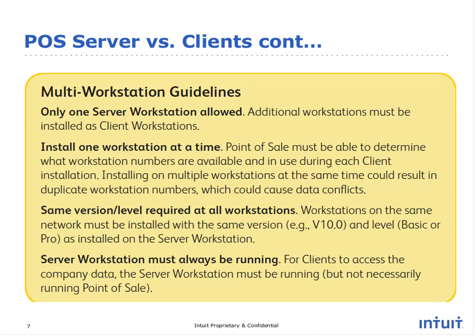So same version level required at all workstations. I can't have POS Basic at 1 and Pro at the other, okay? And they're at the same year, so version 10, and that's always a question we get.